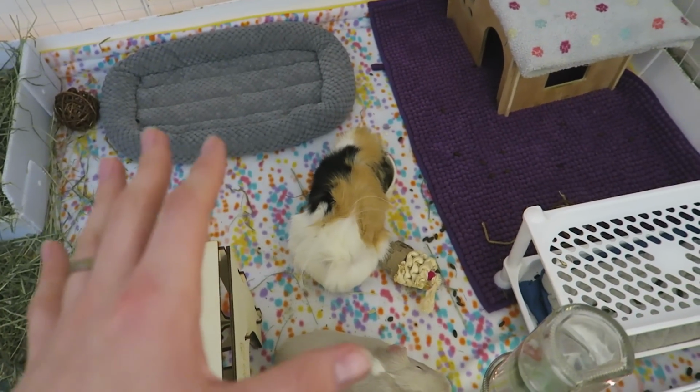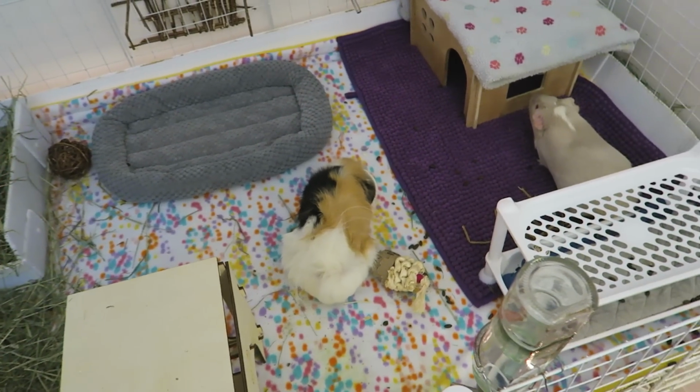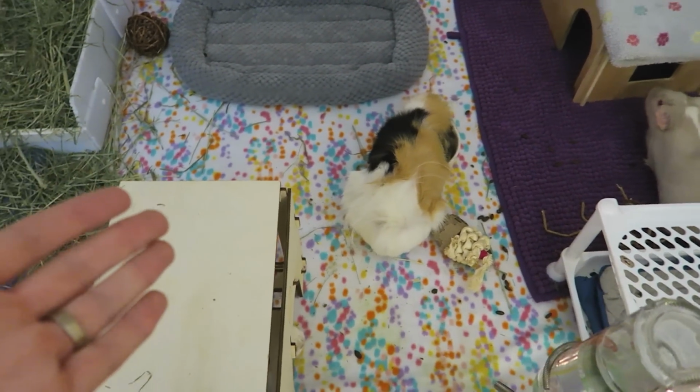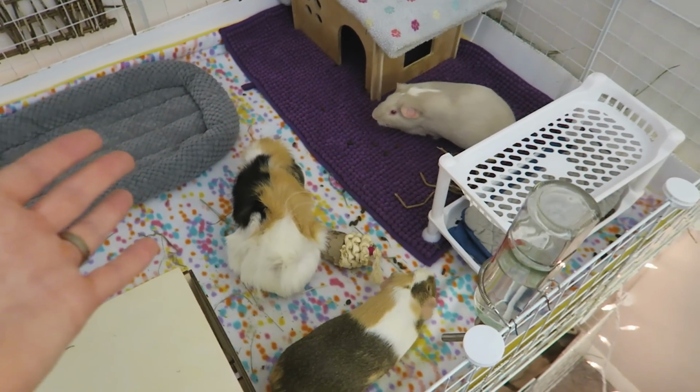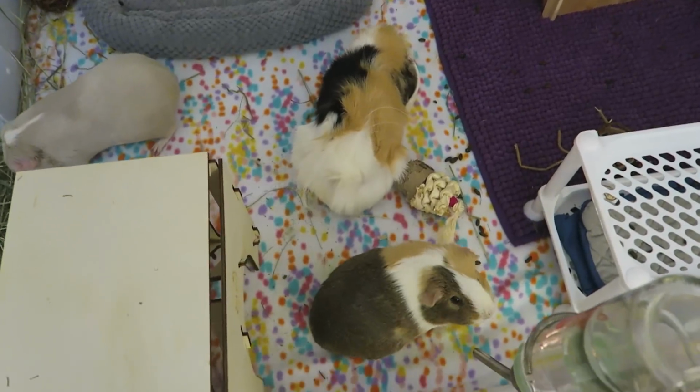But yeah, I've been getting more into making myself stuff, which is really good, just because I've been literally working off of products I made months and months ago, or even years ago. So it's just nice to finally have some new stuff for my piggies. And I'm definitely gonna keep doing this because I like new stuff. The stuff that I do have is kind of outdated in regards to patterns and stuff like that. And I'm just really glad that I have something new for them.